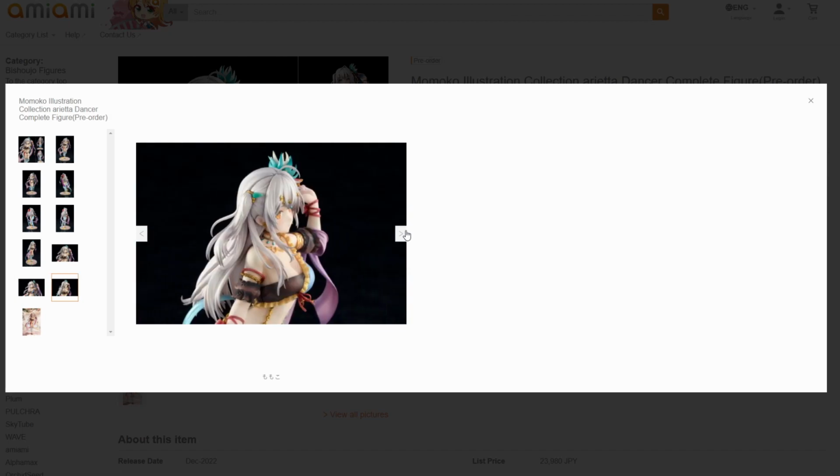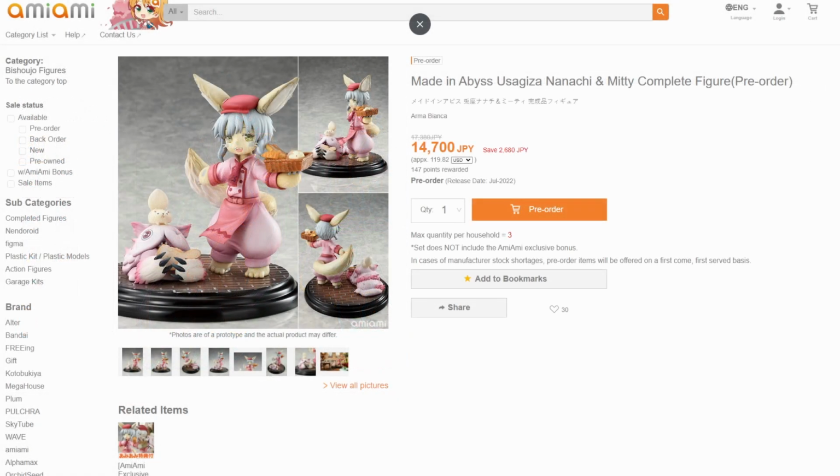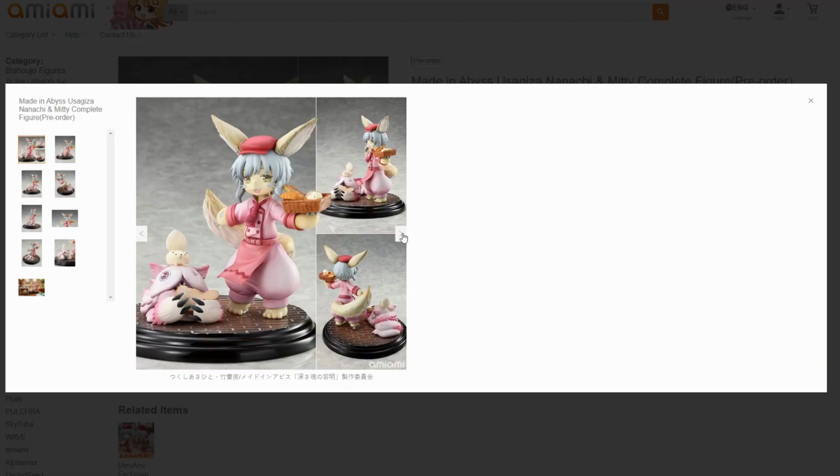So they just skipped that step. It's pretty disappointing, if you ask me. I don't even know where an idea like this comes from. Nanachi and Mitty working at a bakery is maybe the last thing I could think of when it comes to a figure of them. But it's cute, so I'm not hating.